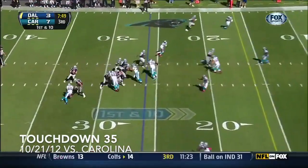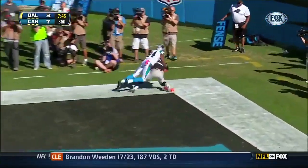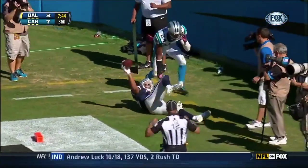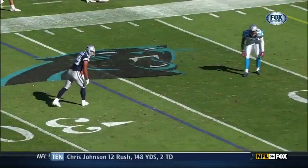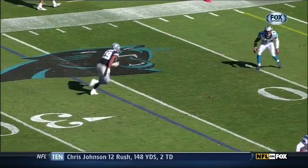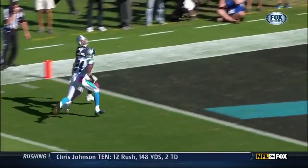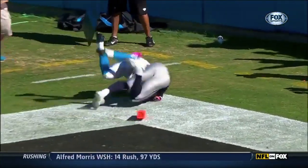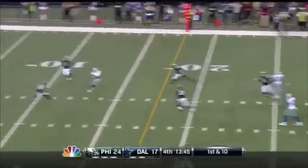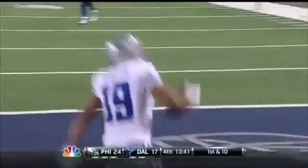Romo fires. End zone. And it is a touchdown. Miles Austin is back on top. This is one-on-one with a fade pattern, and this is an excellent throw by Tony Romo. I mean, you can't throw it much better than that. That's not Bevin. Here's Murray over the fake to Jones, and then the pass caught by Miles Austin, who takes it in for the touchdown.